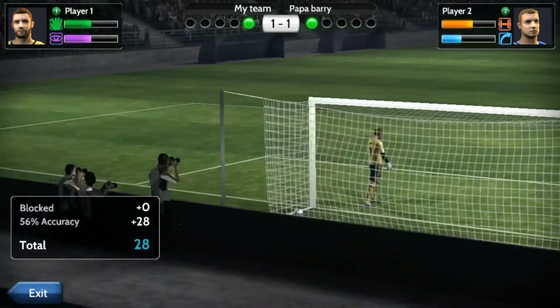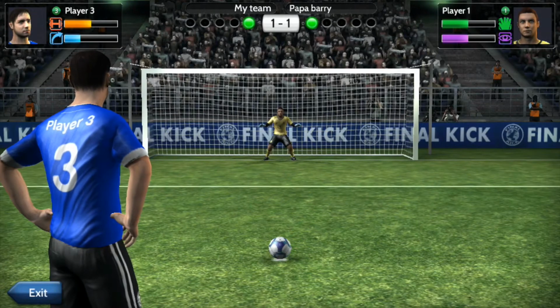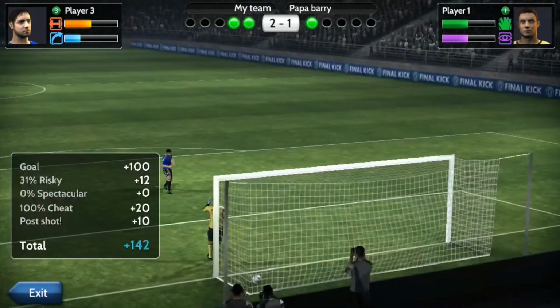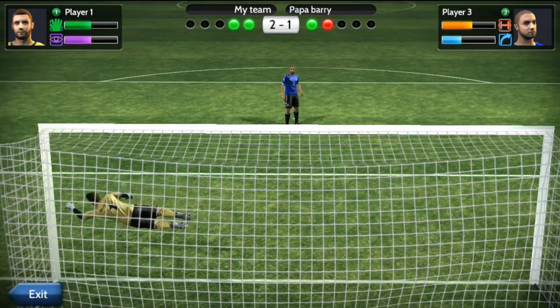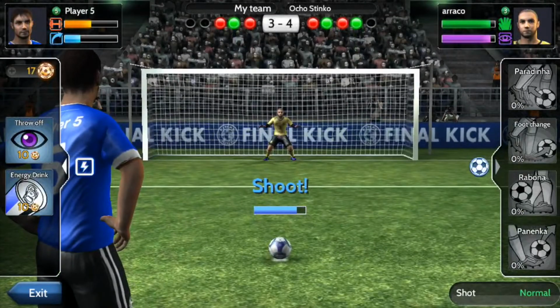Simple and intuitive controls help you kick and decide which direction to kick and how to block your goal against other players around the world. This is a real-time multiplayer game and hands down one of the best games I have ever played. Check it out, Final Kick, the best penalty shootout on iTunes today.